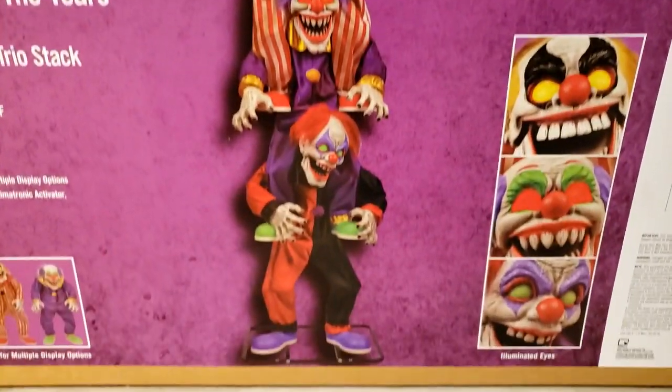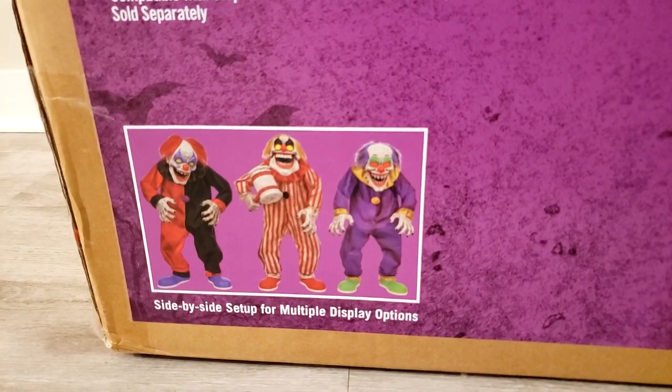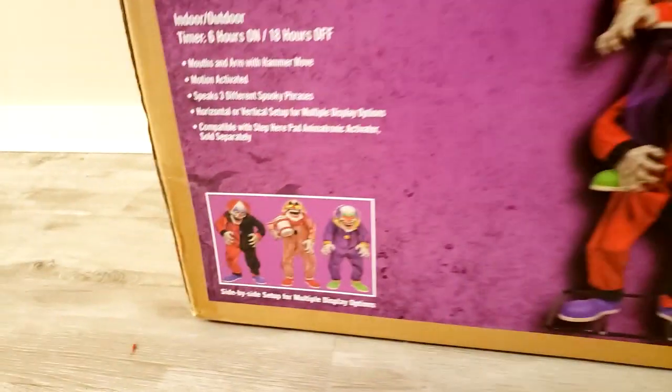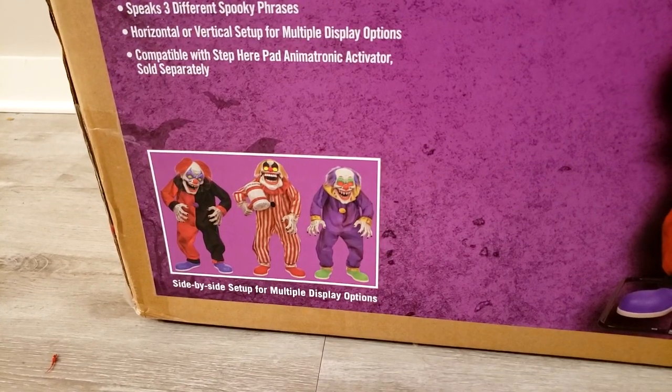So if you don't want to display them stacked, like as you can see here, you can have them displayed this way, standing beside each other. But I'm gonna see if I can get them stacked in here, and if not, I'll display them this way for the review. But I will try and showcase as much as I can with these guys.